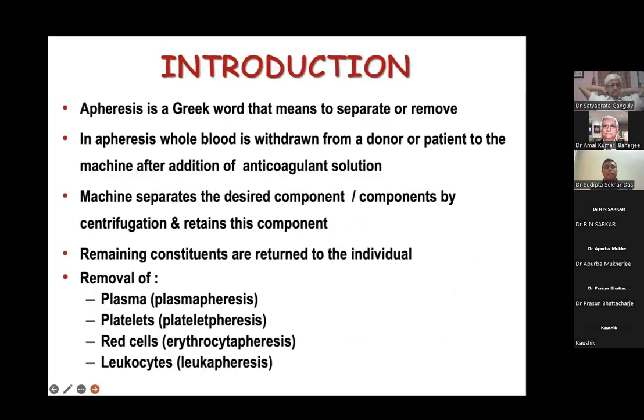Okay. So to start the introduction, actually apheresis, this is a Greek term, okay, and the term apher means to take, right? So if you take a platelet, then we call it as a platelet pheresis. If you take plasma, the procedure is called plasma pheresis, and if you take red cell, it is erythrocytopheresis, and so long and so forth. So apheresis is the Greek word that means to separate or to remove, right?